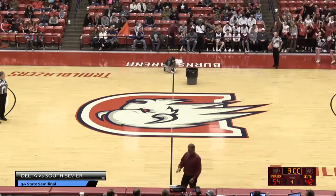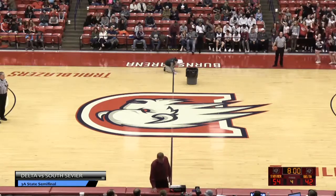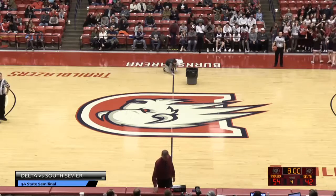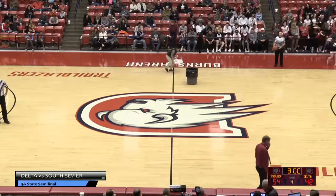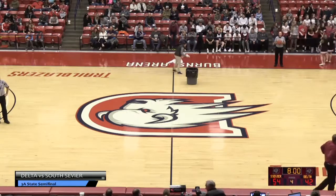South Sevier just shooting the lights out. Now, I said South Sevier averages 70 a game. They were off that average at the half, but guess what? Right back on it is the way they're playing here in the ball game. 54-42 is your score coming into this one.